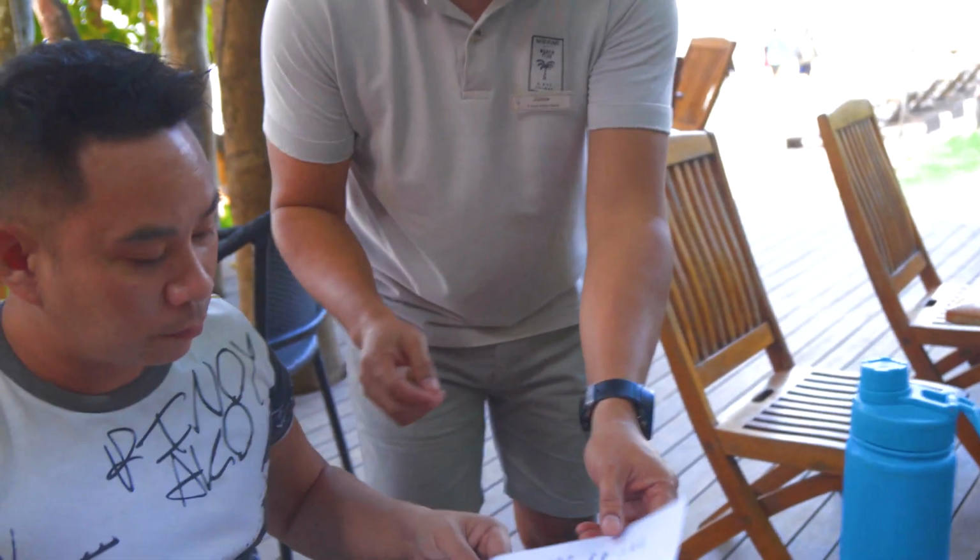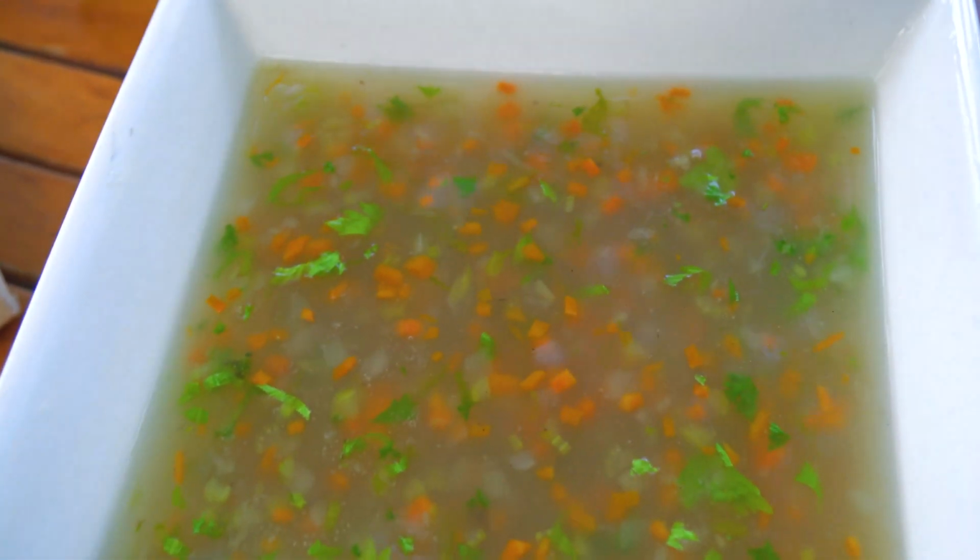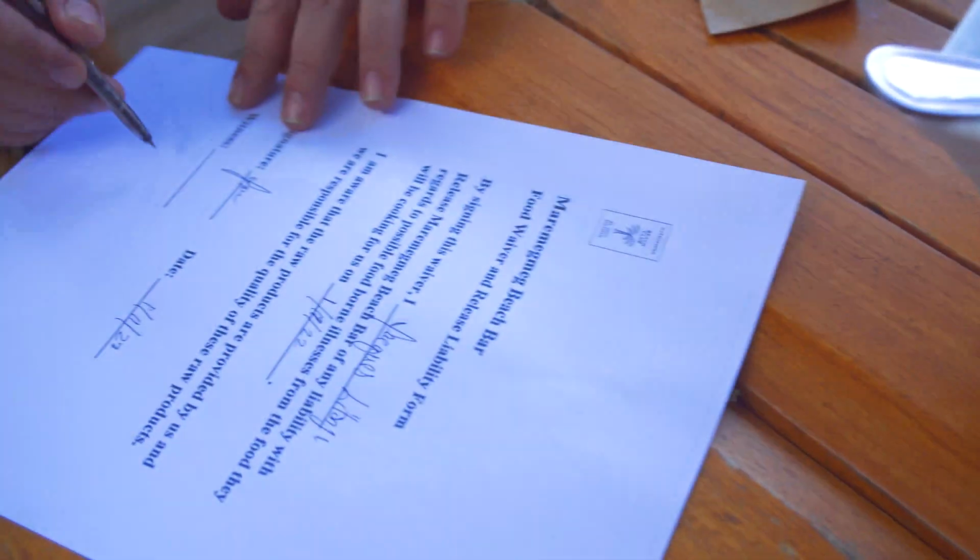The staff required us to sign a waiver as if we were asking them to cook the pufferfish you find off Snake Island, and so just be wary if you want the restaurants to cook your bird's nest, you have to sign your life away. Was the bird's nest soup worth signing your life away on waiver forms? Well, keep watching to find out.